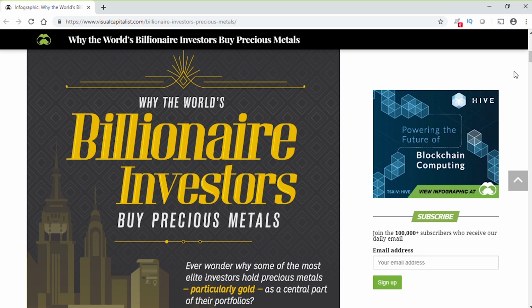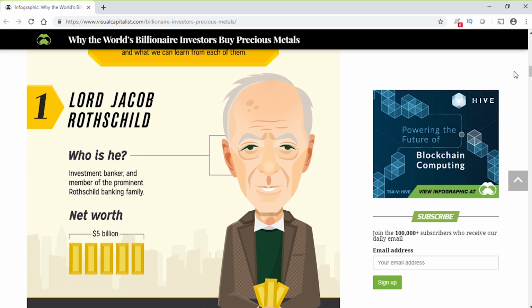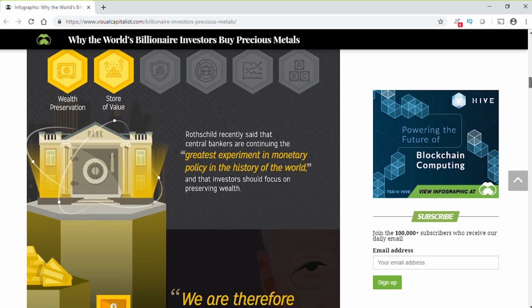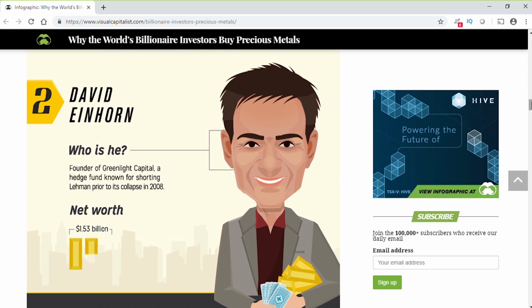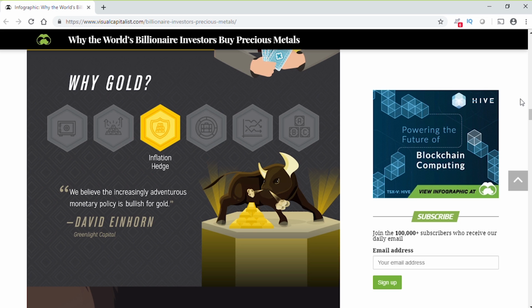So I'll just take you to this quality infographic by Visual Capitalist. Why the world's billionaire investors buy precious metals. First we have Lord Jacob Rothschild. You probably know him from the Rothschild family banking. Very rich man and smart investor. He buys gold for wealth preservation and a store of value. Moving on to David Einhorn, a very well-known investor. He buys gold as an inflation hedge. And inflation is often high in and after a stock market crash because the government starts to print money to prop up the economy, which increases inflation, and gold tends to do well in inflationary periods.